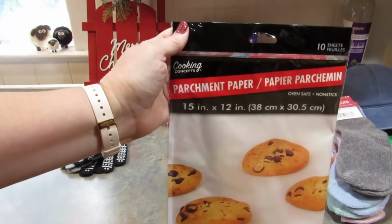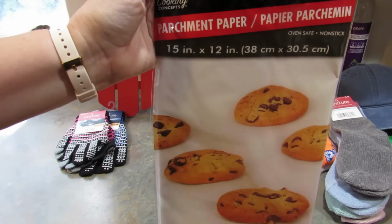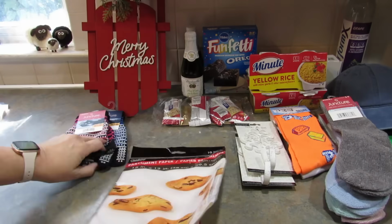I picked up some parchment sheets. You get 10 sheets in there, and it's nice for just covering a sheet pan quickly, and it's, you know, the right size for it.